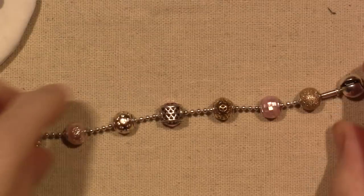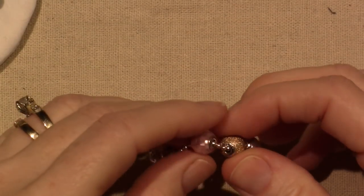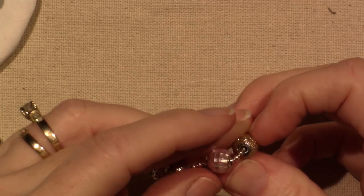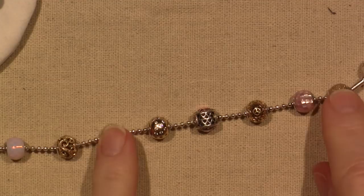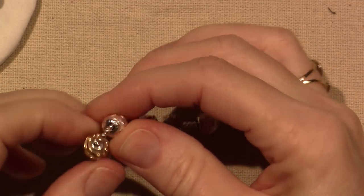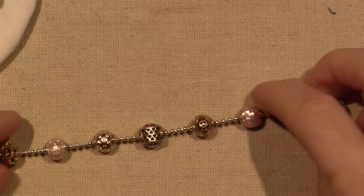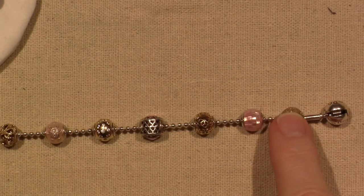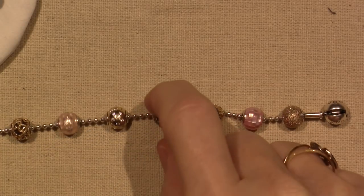And so I just did gold. I got this one, which I forget what it's called. Sensitivity, I think. Yeah, this is sensitivity. I got that one and this one, and that finishes this one out today. And this one I think is called... I have a little magnifying glass. Happiness. So anyway, I got gold, pink, the mosaic, gold, pink.